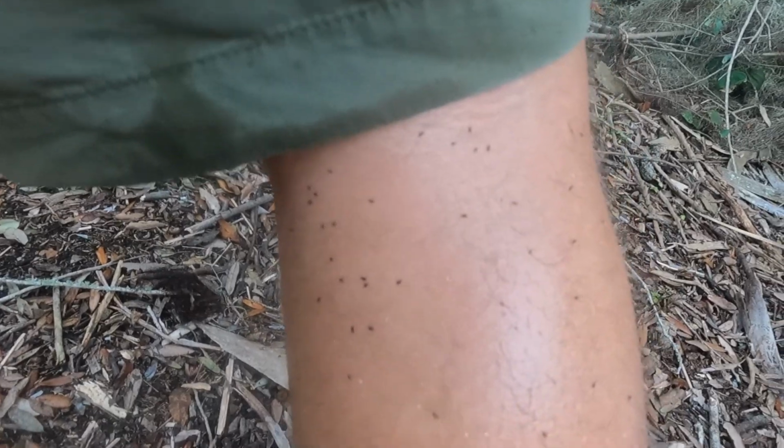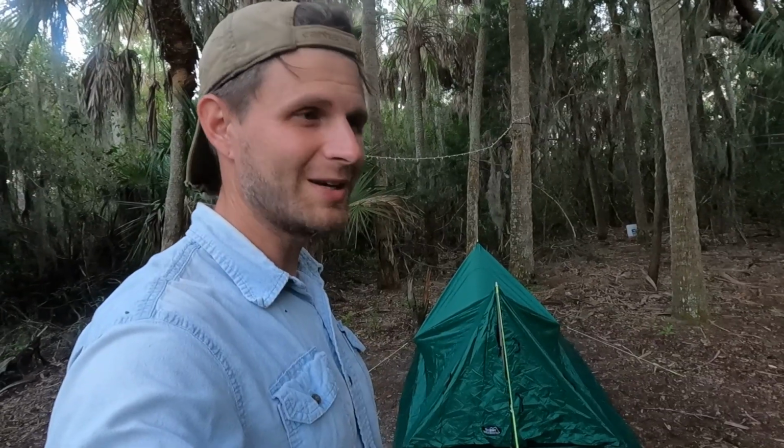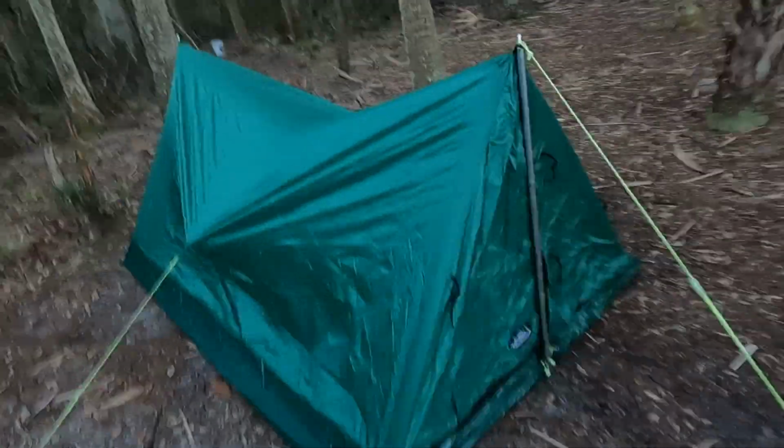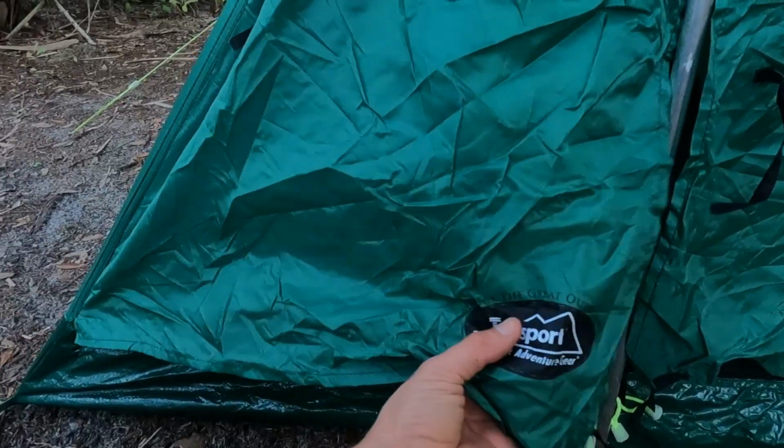I'll show you on this side too. Look at that. See all those black specks on my leg? Those are all no-see-ums. But anyways, stealth camping with my $20 Amazon tent. Let's see if it holds up for 2 nights. I'm gonna look inside real fast. Tech Sport, authentic adventure gear for the great outdoors. Everything's all zipped up and sealed tight. All right, it's home for the night.